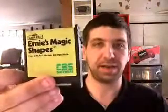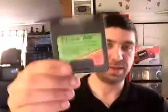I loved it for the 8-bit computers. Should be about the same for the 5200 also. A little bit different in graphics, but something to look forward to. 8-bit cartridges I actually picked up on eBay this week: Ernie's Magic Shapes and Squish 'em by Cirrus. I love finding my Atari 8-bit stuff.